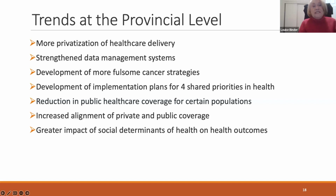We're going to see an increased alignment between private and public coverage. People always bought private insurance because it gave them something better than, more than the drugs that were being reimbursed by the provinces. I think that gap is narrowing significantly, and that's a real problem for employers who are trying to use their private plans as a way of hiring and retaining employees. And there's going to be a much greater impact of social determinants of health on health outcomes.